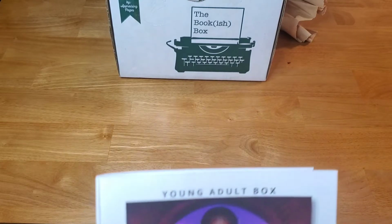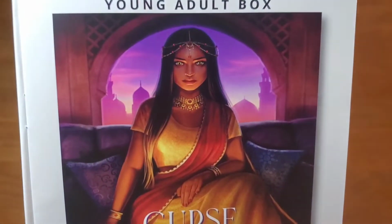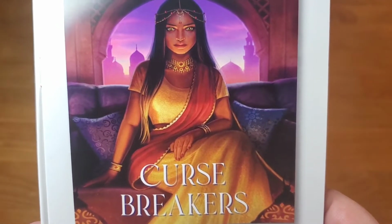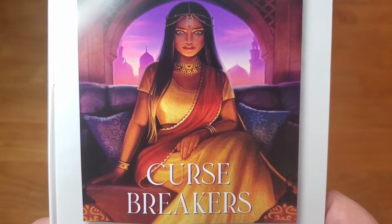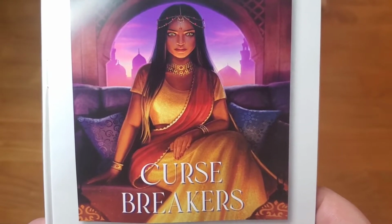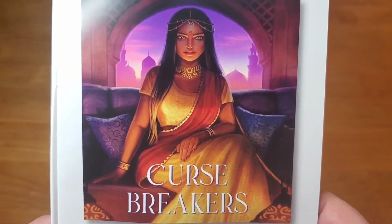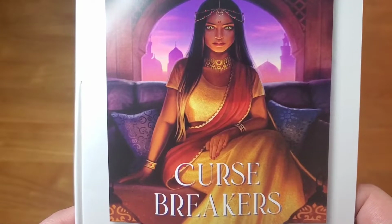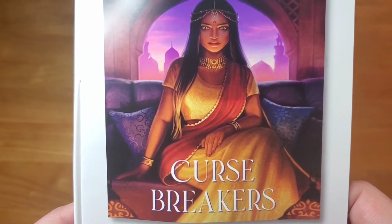So for our August 2022 Young Adult Bookish Box, our theme is Curse Breakers. I always like their artwork, and it's nice because it is the month prior that we get the artwork as an art print. So let's go ahead and get into the fantastic items in our Curse Breakers Bookish Box.